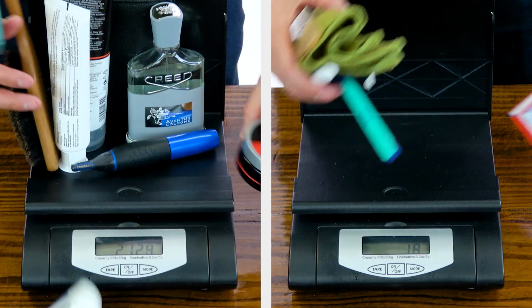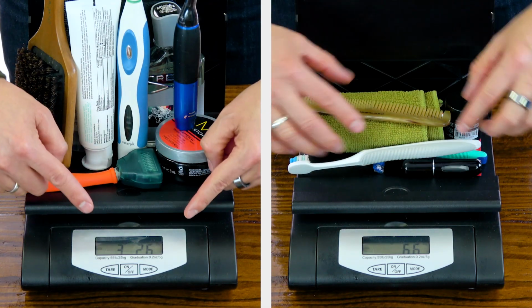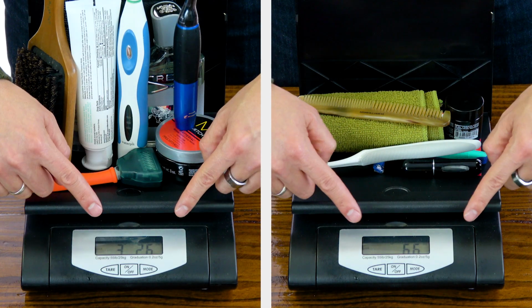And gents, this stuff adds up. Look at the difference right here between all of the full size versus the travel size. We're talking a 3-pound difference.